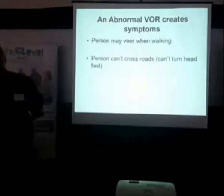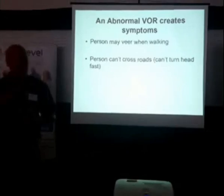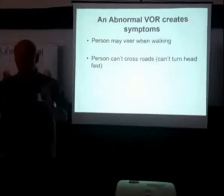People can't cross roads, because to cross roads, you need quick head movement to look for cars coming quickly. Well, if you've got an abnormal VOR, you can't do that, because if you move that quick, your eyes will be in the wrong place and you'll be completely disorientated. So then you think, oh, I can't go. And then by the time you've settled, you've got to look again because you can't judge it.